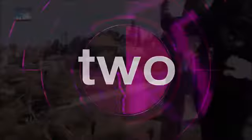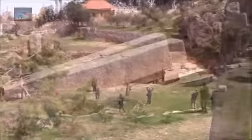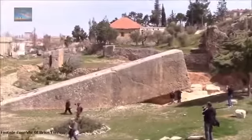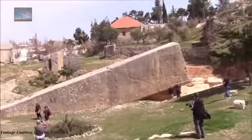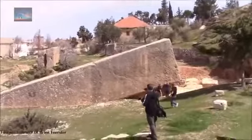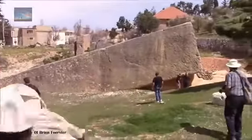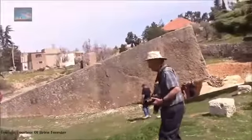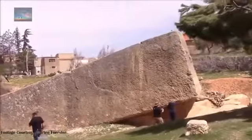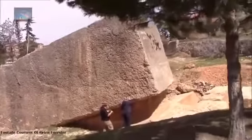Number 2, the Stone of the South. Located at Baalbek in Lebanon, the so-called Stone of the South at the Temple of Jupiter is of incredible proportions. The highest estimates of this unfinished stone's weight have reached an incredible 2,000 tons. Three other smaller stones under the grand terrace of the temple itself are also estimated to weigh between 750 and 1,000 tons each. And there are several other colossal stones to be seen around the Great Temple of the Sun at Baalbek in Lebanon.